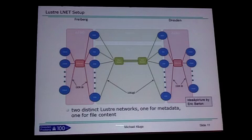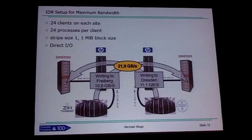So basically we have the TCP network for the HP servers, and then we have each cluster attached via InfiniBand to the HP racks. So at the end, we ended up with 21.9 gigabytes a second by writing to the other side. So writing from Dresden to Freiburg and writing from Freiburg to Dresden.